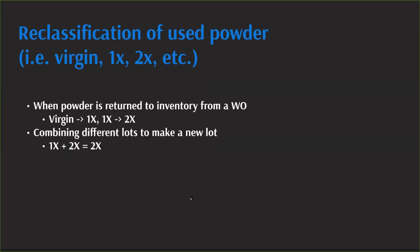Depending on what's being printed, there may be a requirement for just virgin powder. When I say that, it just means it's right out of the box from the manufacturer right into the printing hopper. It hasn't gone anywhere else. Quite often they'll put a series of pounds or kilograms in, and whatever is required to print those parts, and there's some left over.